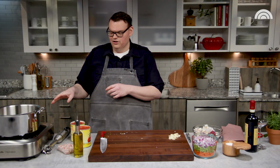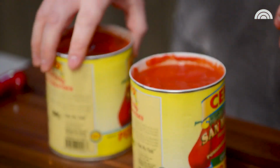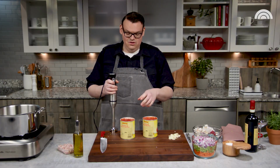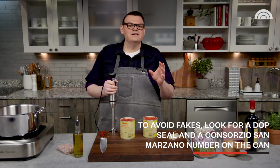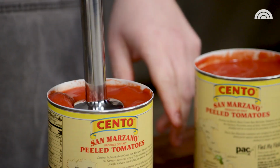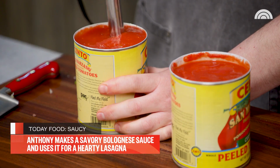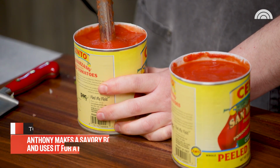Last thing we need to do before we actually start cooking is to puree our tomatoes. You can do this in a food processor, you can do this in a blender, but it could be a little messy. So I'm using San Marzano, which are considered the best tomatoes in the world. It needs to be certified because people can just say, hey, these are San Marzano, and they're not. And they're whole peeled, which means the skins have been removed. Submerge it, because if you turn it on towards the top, you're going to be wearing it. Just wiggle it around. Make sure you get all of those tomatoes pureed.